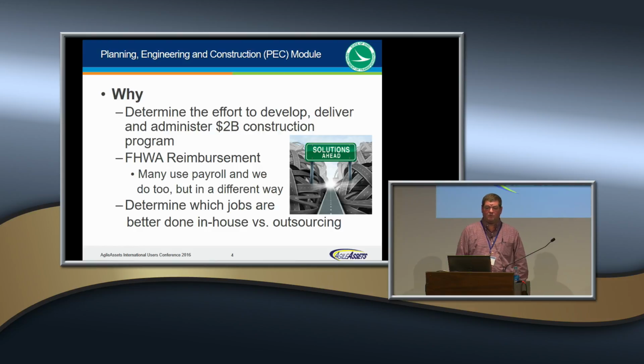And then the third reason that we do it is, I heard earlier this morning, the conversation was around billable hours for consultants. ODOT wants to know what kind of billable hours do we have. Even though we're not going to bill anyone outside of the feds, we do want to know what kind of effort we're putting in. Again, direct labor. You know, what are we doing on project basis versus just administrative duties versus non-project core functions.